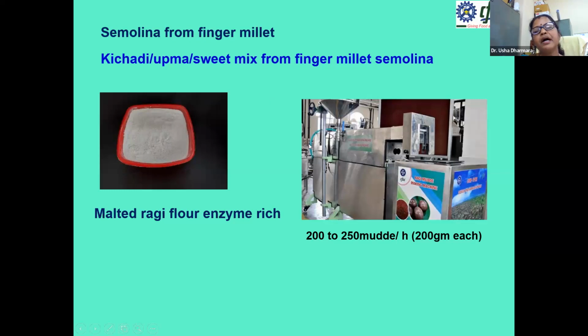And coming to the machinery part, we have one mudde making machine, which gives almost 200 to 250 ready mudde per hour, each almost 200 gram, one ball size. So this is also a technology. And we have a pedal operated mill, which doesn't require any electricity. That is also a free technology from CFTRI. If you log into the CFTRI website, you will find one icon there for free technologies. Under this, refining of sorghum millet is also a free technology, and this pedal operated de-husking mill is also a free technology. So that is also available.